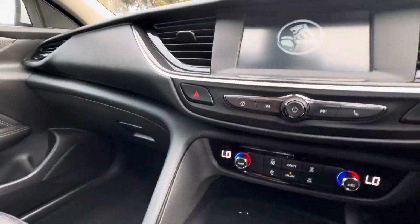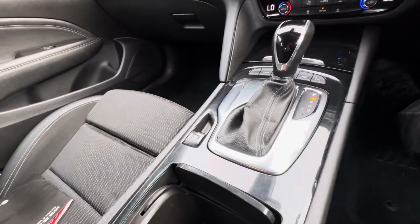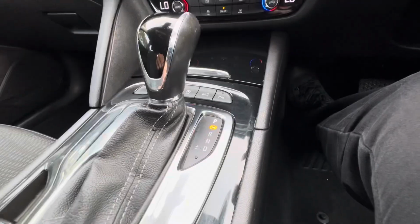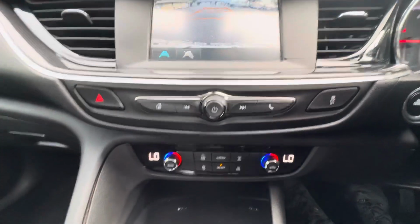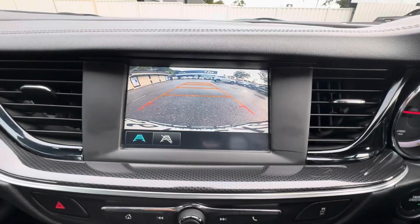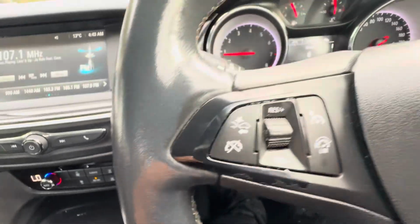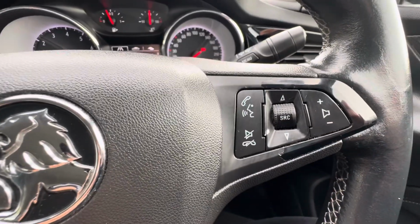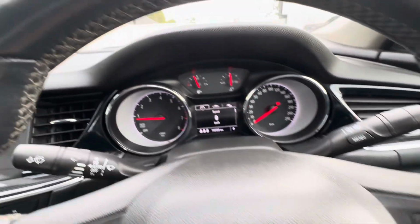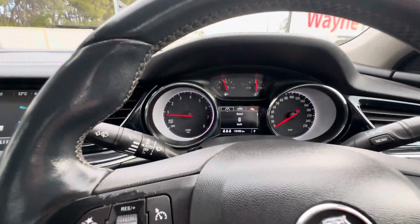Go in here and turn it on. So push button start, electric parking brake, has your lane departure as well, big reversing camera, dual climate control, cruise control, all your Bluetooth features, 110,189 kilometers, quite low for a car of this year.